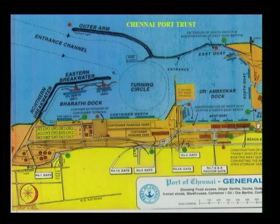The third one is in Chennai port. So we have 3 docks here, one is called the Jawahar dock somewhere here, next is called the Ambedkar dock, which is inside here, then we have a dock called the Bharati dock. This is the breakwater, eastern breakwater, northern breakwater, then this is your southern breakwater and this is your outram. The ship is coming through the entrance channel and then there is a turning circle. When one of the vessels was trying to go out like this, it has to go like this.